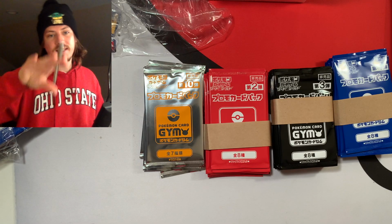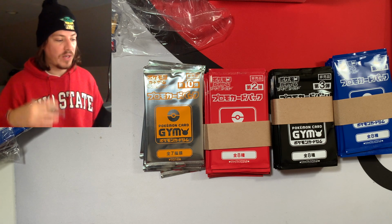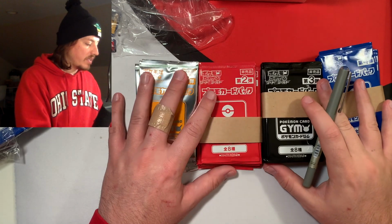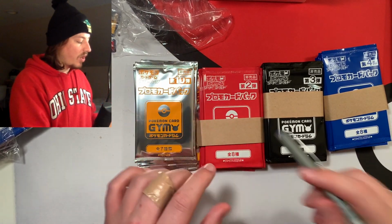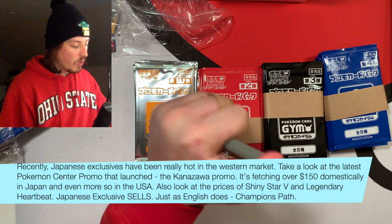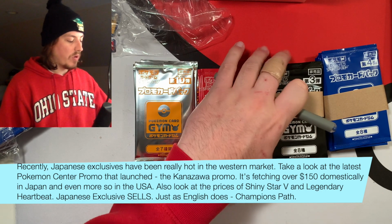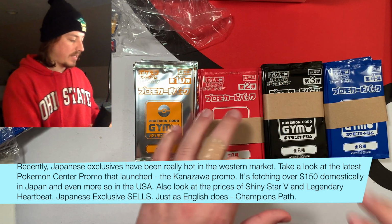So before we get into the final sales, how much I made total, how much profit I've made, all that kind of stuff, I do want to go over these and why I think these are such good money makers. So these are Japanese exclusives. If you've watched my other videos, you'll know all about Japanese exclusive promos. We don't get these in English. There is only one country that does these, and that's Japan.